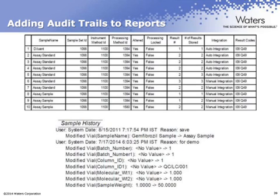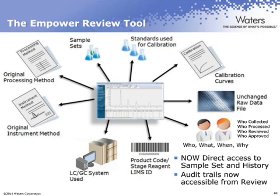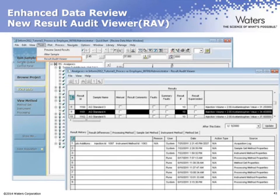However, you will find most software, Empower included, has a kind of review tool, conveniently called Review, that allows you to look at a result and track back to anything of interest that you want to confirm, such as the method or the processing parameters or the calibration curve. And Empower now has the ability to track from this window directly to audit trails as well. So there's a result audit viewer included, that if I ever have a concern about a particular result, I can simply click one button and get to the audit trails for that result in one convenient location. This is only available with the latest revision of Empower 3.